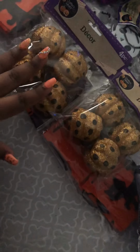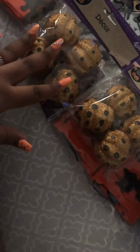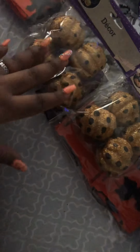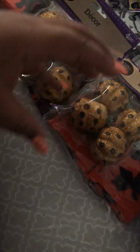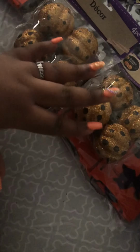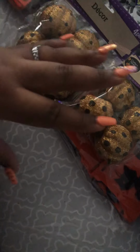And possibly put some of these inside of a clear vase. I have a really tall one in my hallway on my wooden bench, so I might add these to it. I just put a bunch of pumpkins and little fall leaves, and the little fall balls, the little wicker balls and decor. So cute. And I love them.